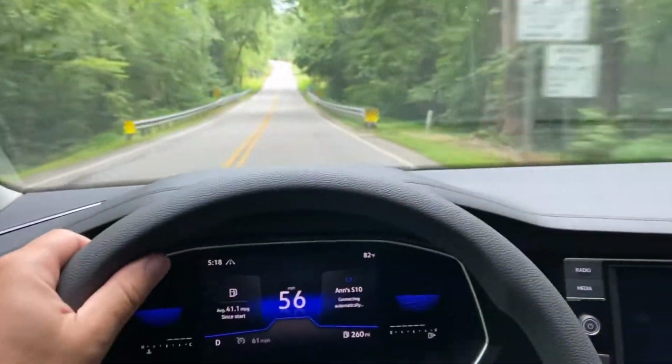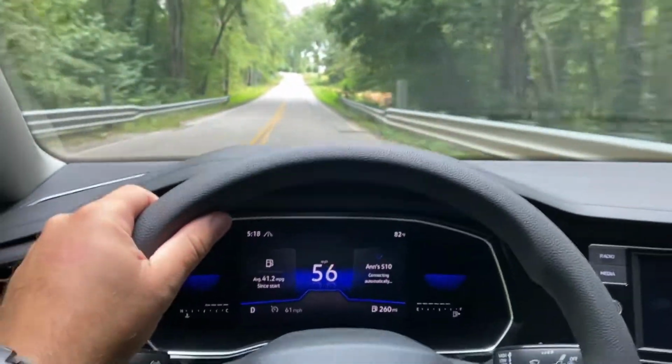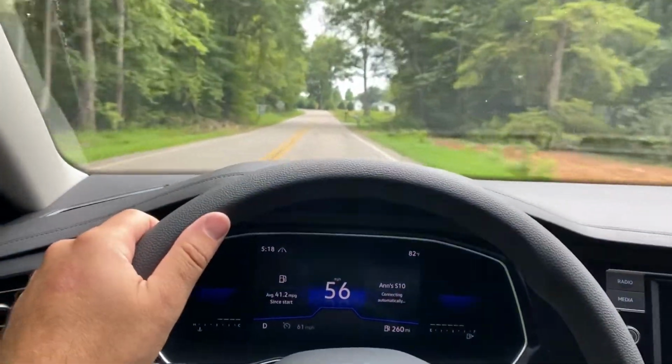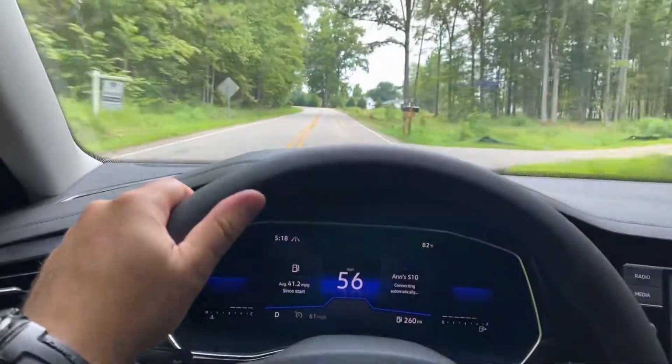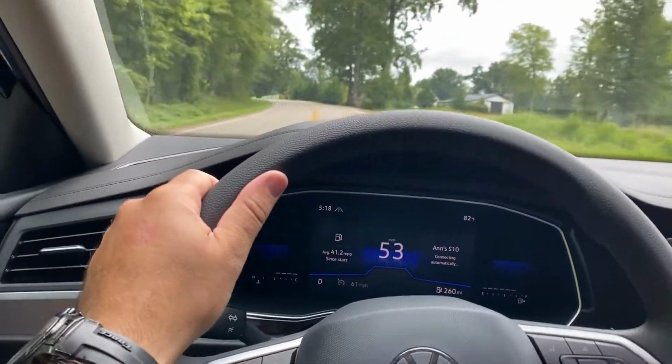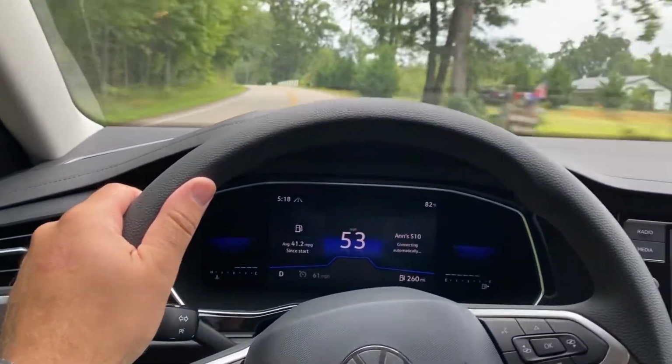So yeah, if you're looking for something to save some gas money and need some room in the rear seat for passengers, kids, dogs, decent trunk space, you know, obviously a lot more room back there than in my GTI. Not Passat huge, but plenty of room back there.